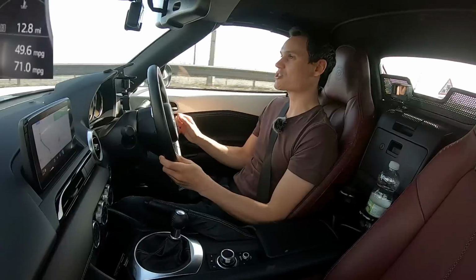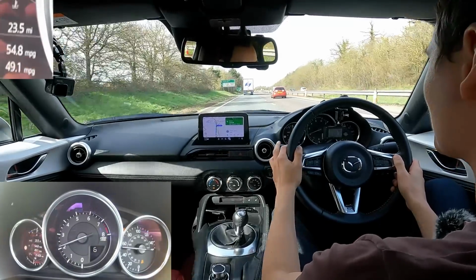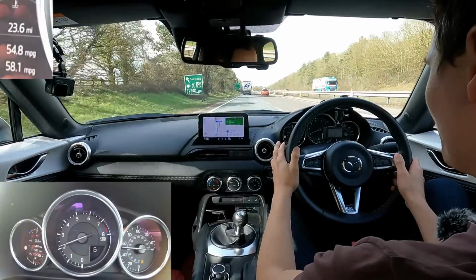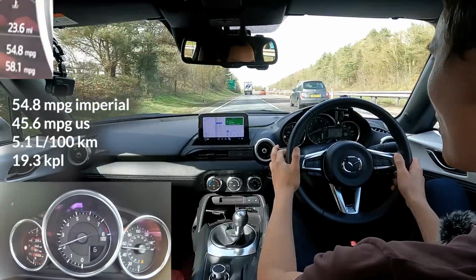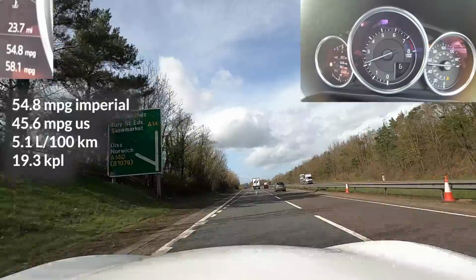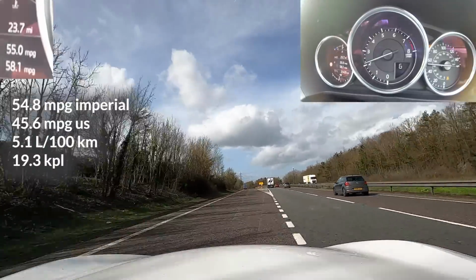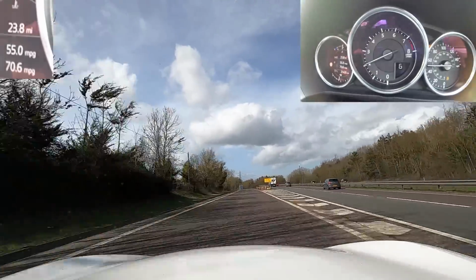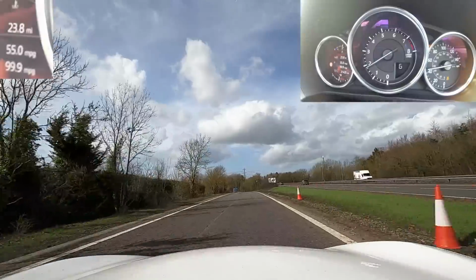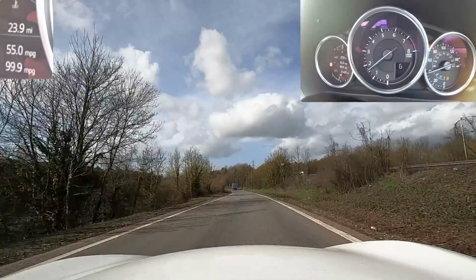That's just too much. So I am 23 miles into the journey now, so just over a third of the way, and I've got 54.8 miles per gallon. I just can't see it getting higher than that. I'm leaving now, leaving this faster road to do the slower roads, 30, 40s and 50s, and on those roads I am going to be doing the speed limit, because it's not fair to go slow and hold everyone up if they can't pass me.